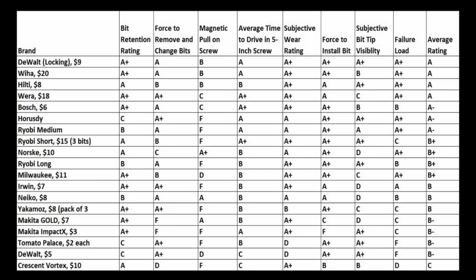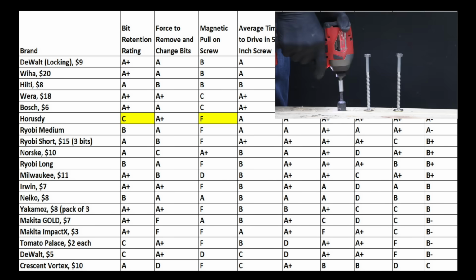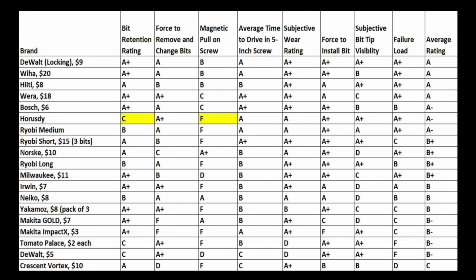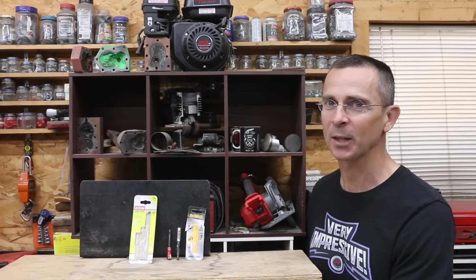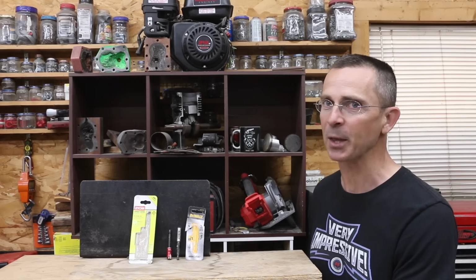For example, the very affordable Horusdy finished in 6th place choice overall since it performed very well in most categories. Not bad for a $1 bit. However, it performed poorly for bit retention and has a very poor quality magnet, which can be a deal breaker for many applications. It seems like the DeWalt with the locking mechanism is the best value when you consider all the features it has and the price.